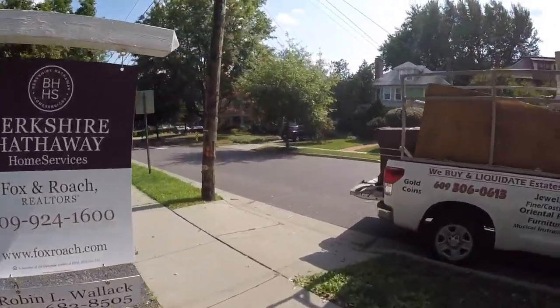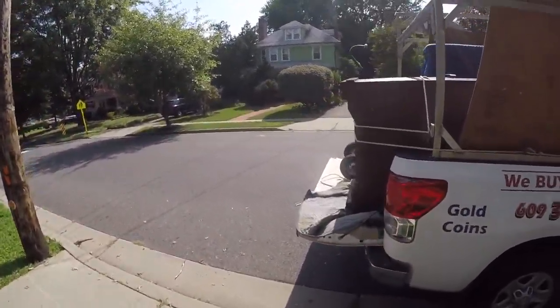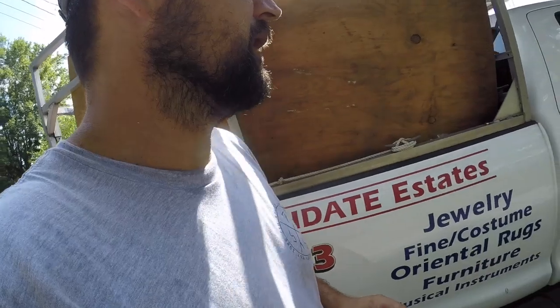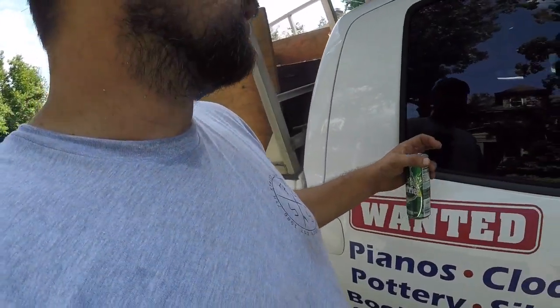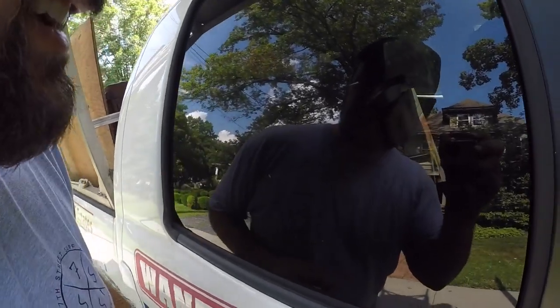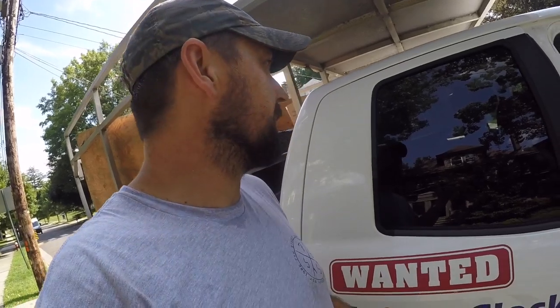There was a lot of furniture, but I did move all the art, and I will show you guys the awesome thing I got. The homeowner threw it in as a bonus. It's in the back there. I don't know. You can't really see through that, but once we get back, I'll show you that.